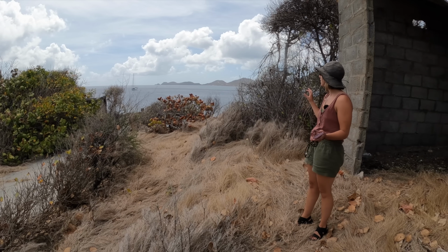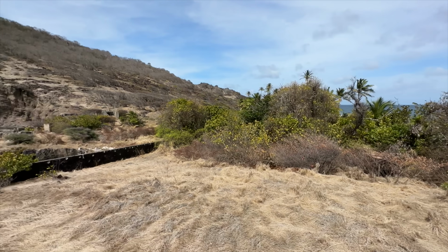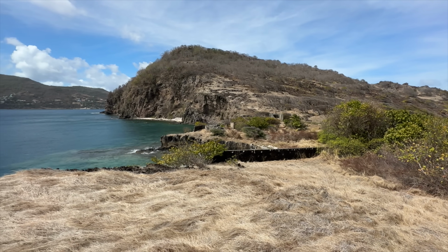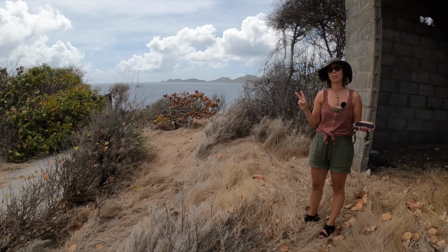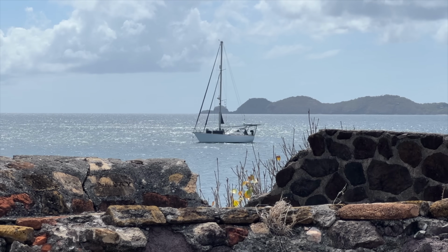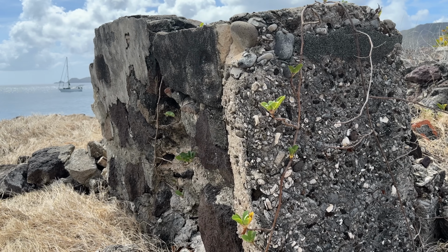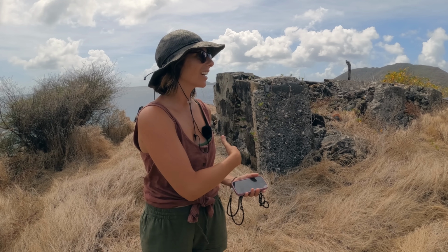Here we are on Petite Nevis. It is a small island of just 71 acres just south of Bequia. And I was really excited to come here for 2 reasons. 1, because it looks like a really beautiful place, and 2, because of its history. For almost 150 years, Petite Nevis was known as a whaling station. And shortly after the end of slavery, whaling became really popular for the people of Bequia, and it was one of their main resources. And that is why they built a whaling station here on the island.